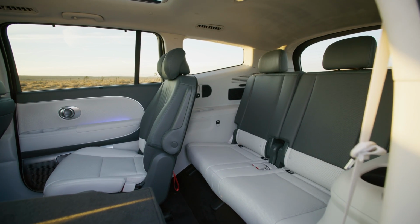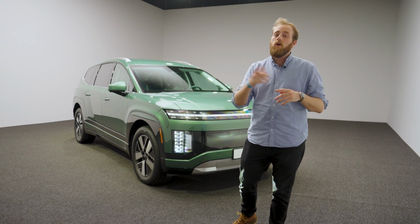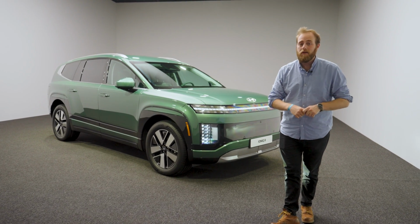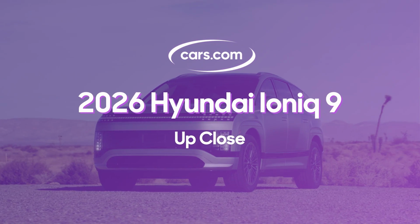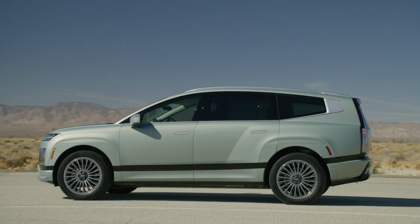And there really aren't many of them other than this platform mate Kia EV9 and the all-new minivan-ish Volkswagen ID Buzz. Other than that, if you want something with 3 rows and a battery, you're gonna have to turn to Mercedes or Rivian. So is this the family-friendly all-electric super hauler that Hyundai bills it as? Well, let's check it out. First though, we've got to talk about the styling.